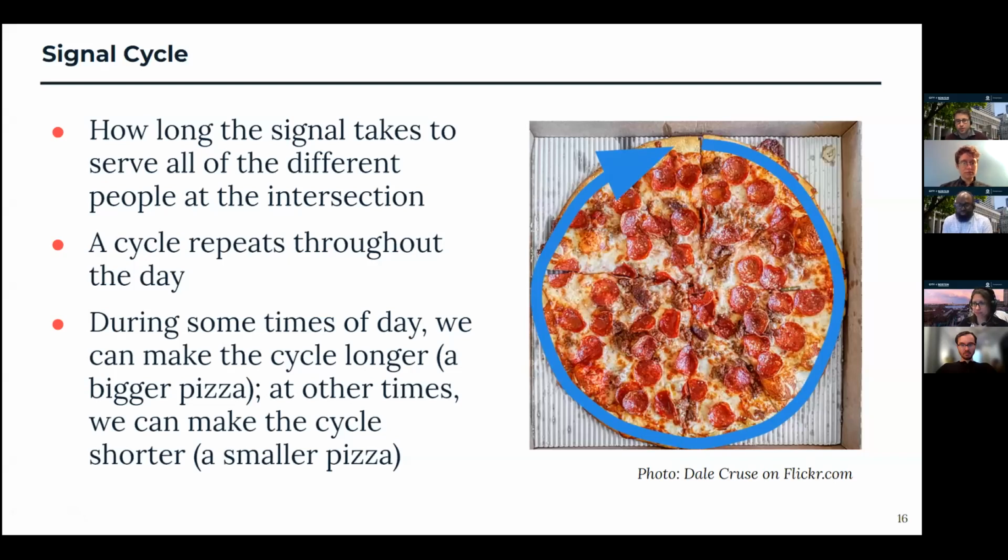The first one that I wanted to talk about is the signal cycle. It's really just envisioning how long the signal itself takes to go through all of the individual steps at an intersection and to serve all of the different people who are using that. That cycle repeats itself continuously throughout the day in the same steps, but during different times of the day, we can make the cycle itself, shown here as a pizza, larger or smaller, depending on the time of day and the needs of that intersection. And I'll explain why we used a pizza in a second. Next slide.